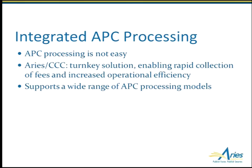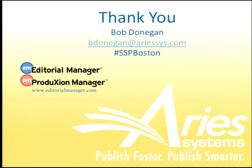So simply in closing, APC processing is a complicated thing. We've developed a solution that we think optimizes and enables the rapid collection of these APC charges. And most importantly, we have a solution that we think can change over time as these APC business models change, so can our process.